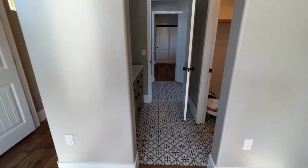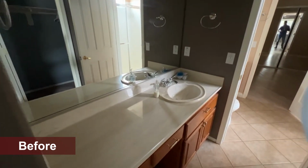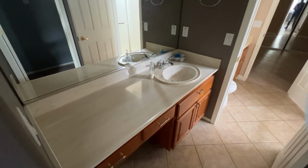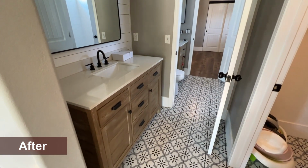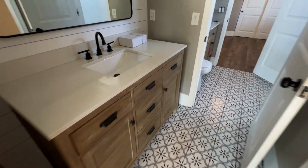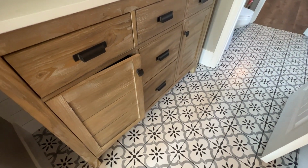Now the bathrooms also have been completely gutted. There used to be this tile in here with these old cabinets with cultured marble on top. So we replaced all of that with these cabinets that we purchased from Home Depot. Really nice cabinets. It's actually real wood, and they have the soft close finish.